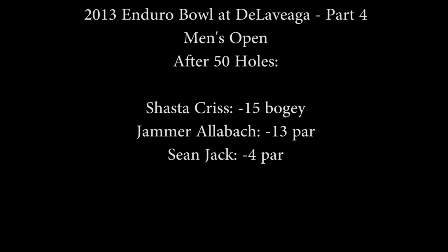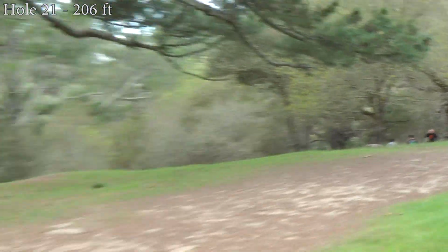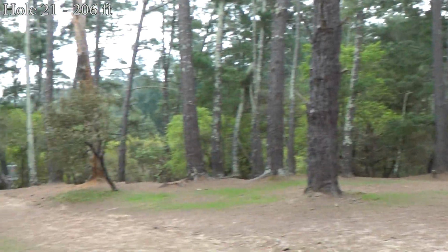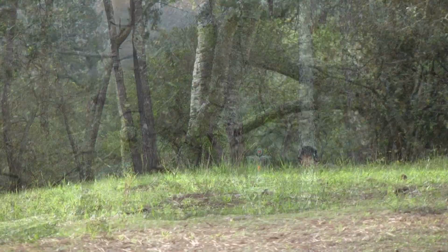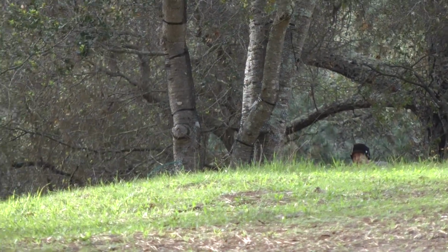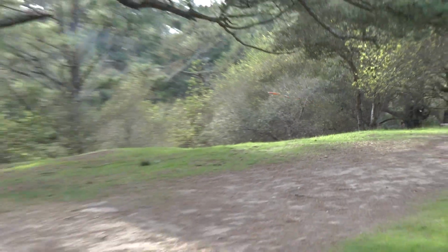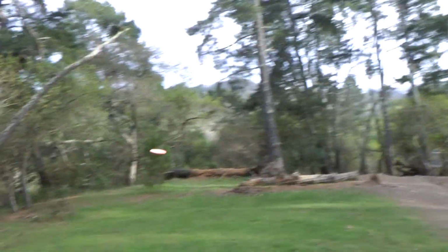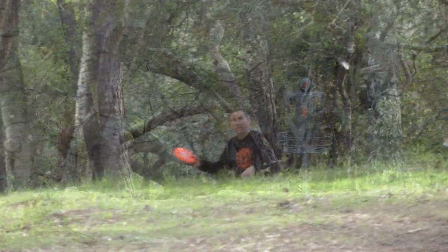All right, Shasta picked up the bogey, and Jammer and Sean got par, and we are on to hole 21, 206. It's kind of a backhand hole right on the edge of a cliff, so going long right is easy to do. Yeah. It's definitely a touchy hole. It is, man. A lot of people throwing putters, mid-ranges, something that's going to sit. Jammer hangs it out there a little wide, but didn't go too long.